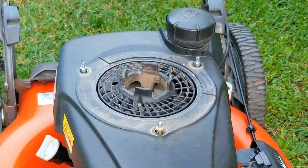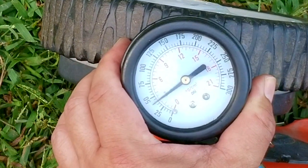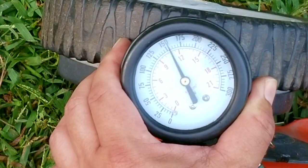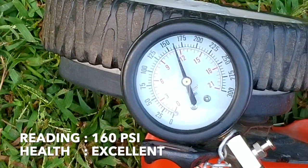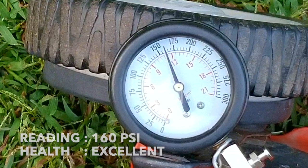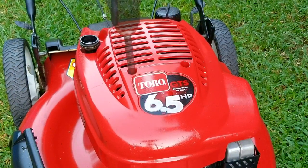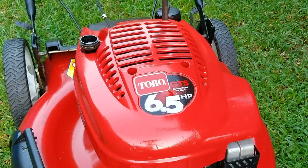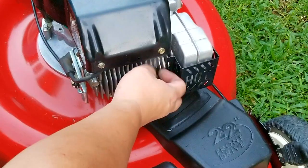The next mower up is the Honda-powered front-wheel drive Husqvarna. So the reading is 160 PSI, which is fantastic, and if I had to rate the health of this engine, I'd have to say it was excellent. That means the front wheels will have more than enough power, so hopefully it's going to do very well during the test. The next mower is going to be the front-wheel drive Toro with a Tecumseh engine.